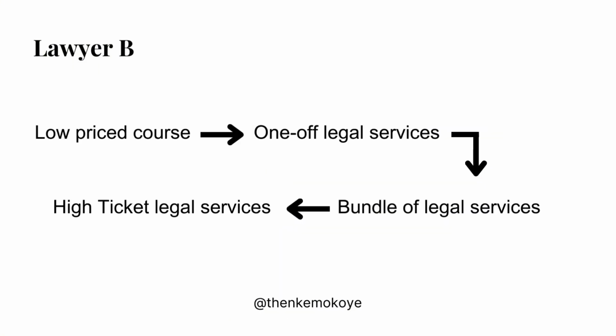Then there is lawyer B who prefers to sell her legal services this way: low priced courses, one-off legal services, bundles of legal services, then high ticket legal services. She basically takes her audience through this process I've carefully outlined on the screen before hitting her income goal. She offers low price courses. Some lawyers sell as low as 5K.